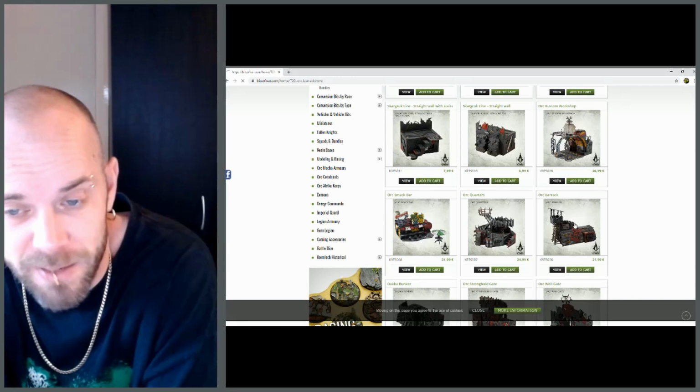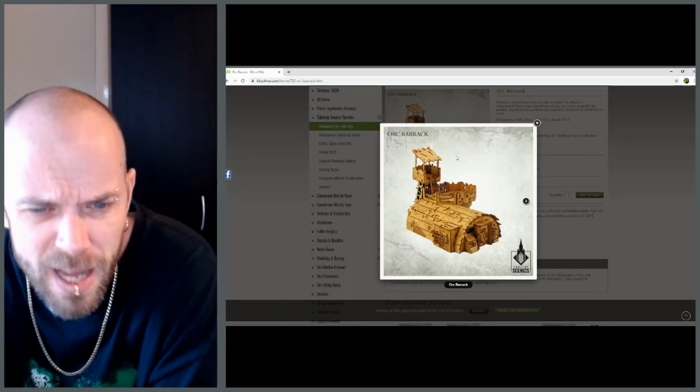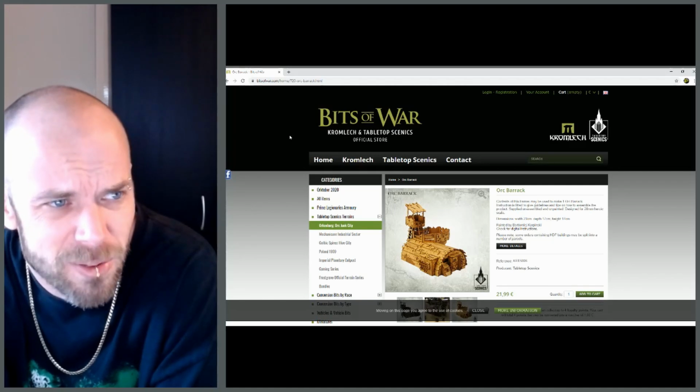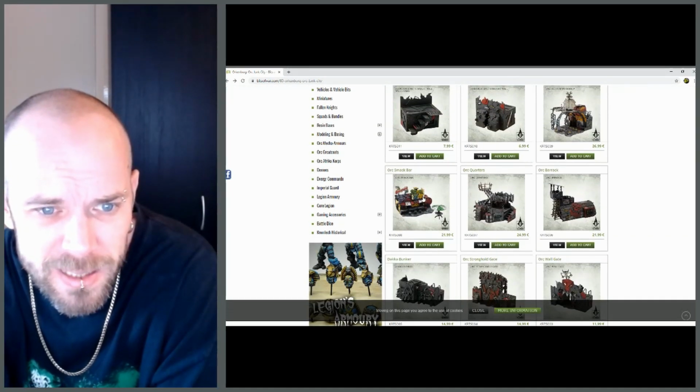The Orc Barracks I've got, and they're just lovely. That is a lovely terrain piece. I need to get mine painted up. I really do. But I'd highly recommend that. Really cool piece of terrain. You've got the Orc Smack Bar. It has Norburgers.